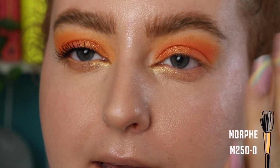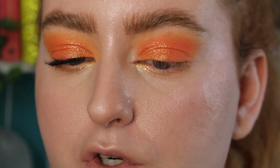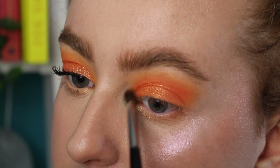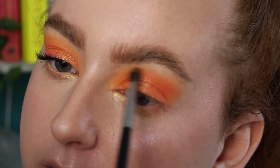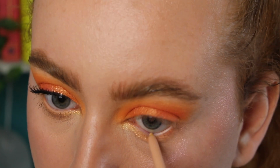Then to make sure my eye looks like it's been extended, I'm going to go back in with the Bora Bora shade just lightly, and I'm going to blend this eyeshadow along the line so it all blends in and it doesn't come to a sudden stop there. And this just makes sure that it all comes together. I'm going to add a nude colour to the waterline. This is Honeydew by Colourpop.